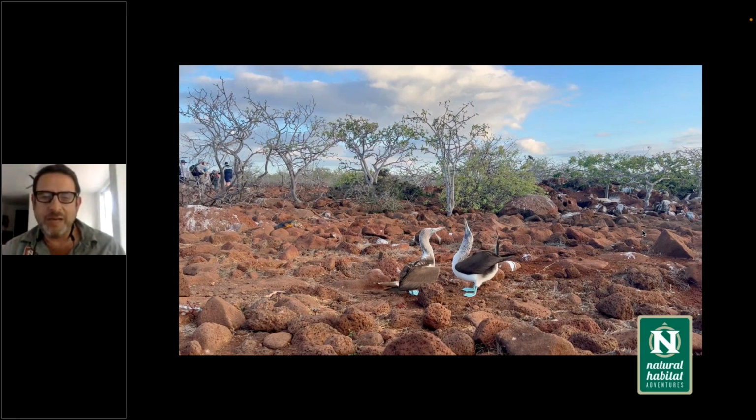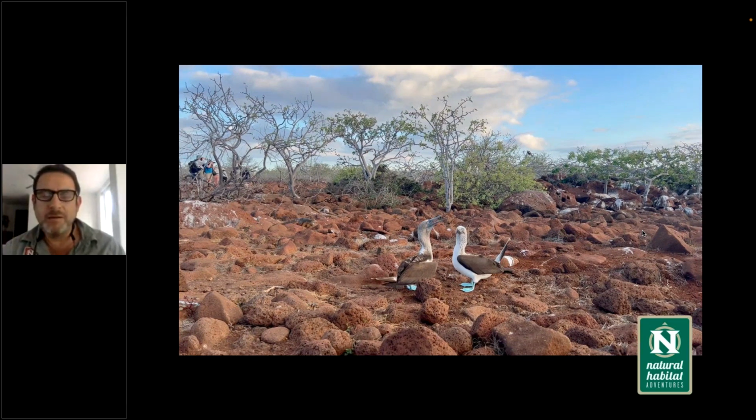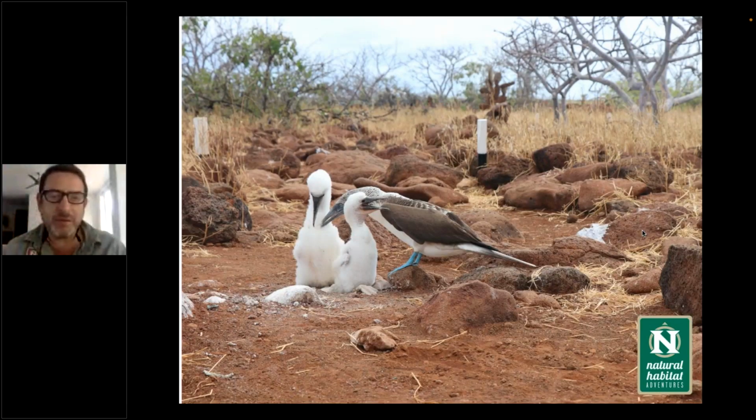So as you can see, we have in the background these animals just actually acting naturally with us, which is super cool. And the production of this is these beautiful babies. And so blue-footed boobies are opportunistic, and sometimes we have a chance to see them, sometimes not, but this is one of the highlights of this first island.